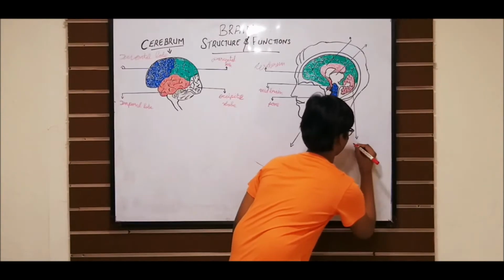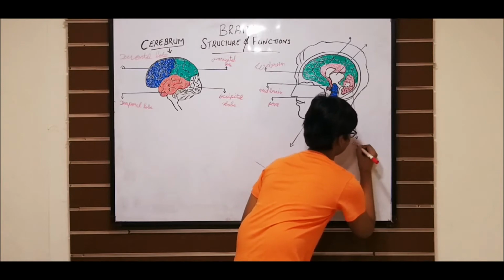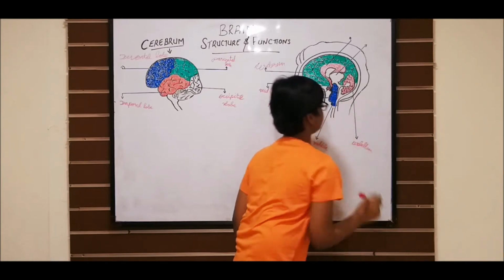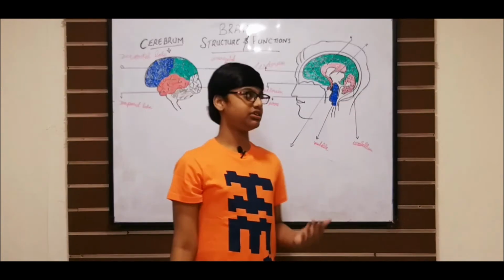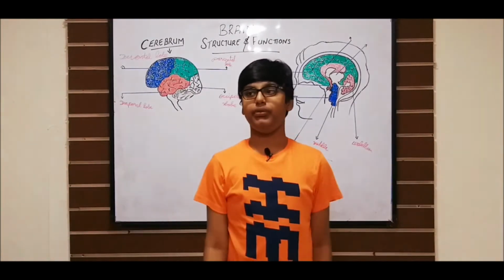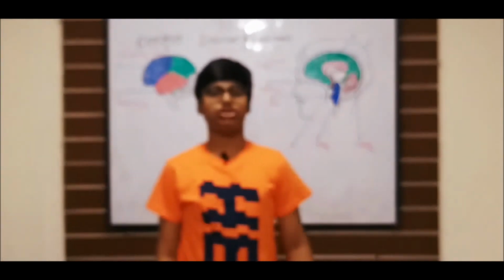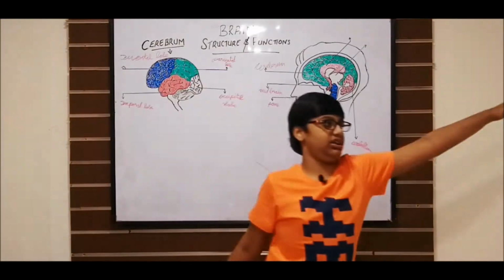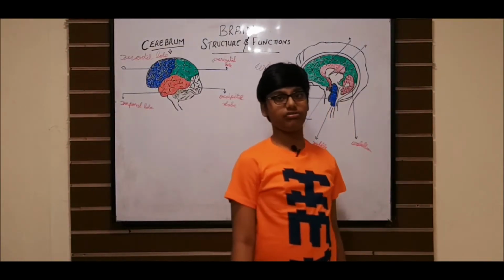So next we are going to do the cerebellum. The cerebellum helps us to do various things such as teaming up with the brainstem and helping us to coordinate with the midbrain to do muscle movements and stretching like this and this and this, like that and stuff.